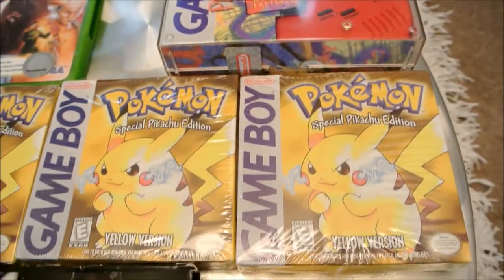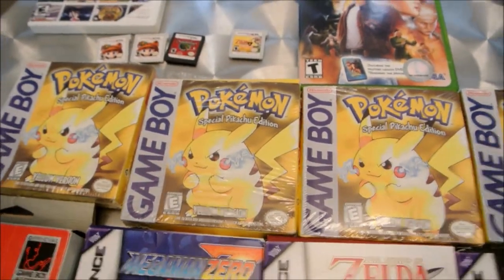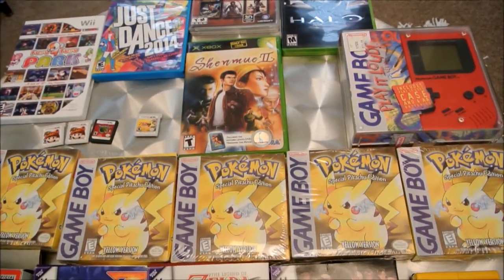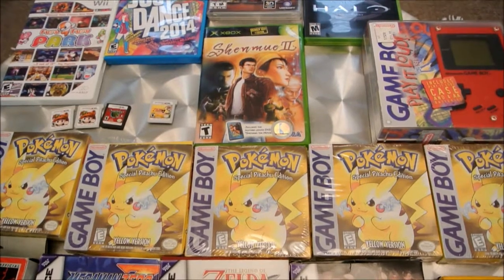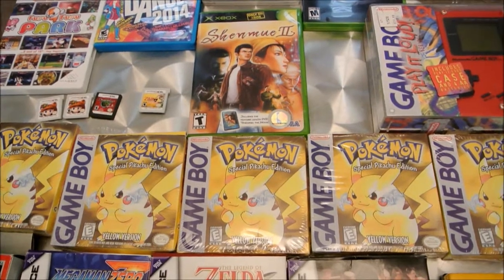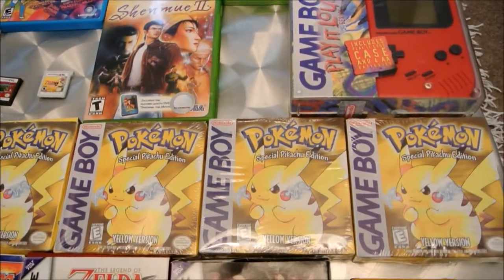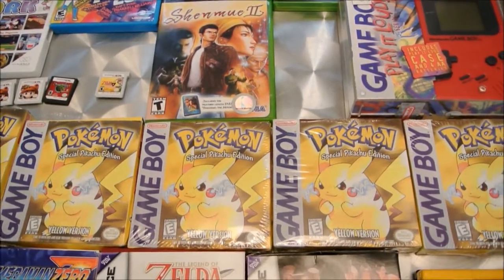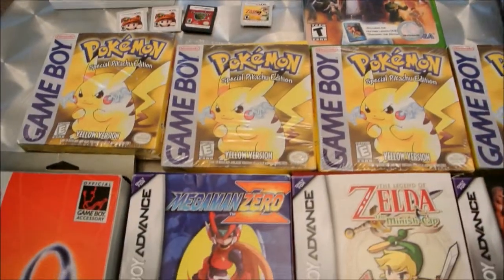Another good deal were these Pokemon yellow boxes. Got 5 of them total, and I got a really awesome deal for these. But I'm gonna trade 4 of them off, hopefully for other colors of the original Game Boy Pokemon, or Game Boy Advance, or Game Boy Color Pokemon. So I'm missing a few. I need Emerald, Leaf Green, Fire Red. Not sure about the others, but I'd have to double check. Hopefully I could trade one of these off for one of the ones I'm missing. At least that's the plan.